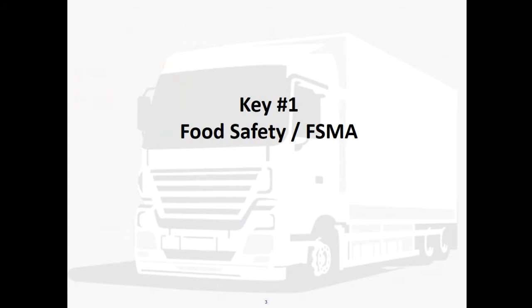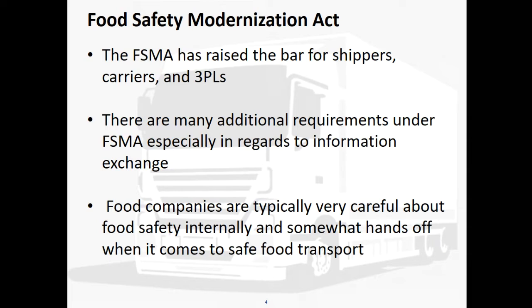The first key and the first element we're going to talk about this afternoon is food safety and the FSMA. As you're probably aware, the FSMA law came into effect earlier this year and has brought about some changes in the transportation of food. It has also raised the bar for shippers, carriers, and 3PLs alike. There are additional requirements for information exchange. We like to call them best practices that pertain to the FSMA, and there are 3 or 4 bullet points that are really key in our eyes.